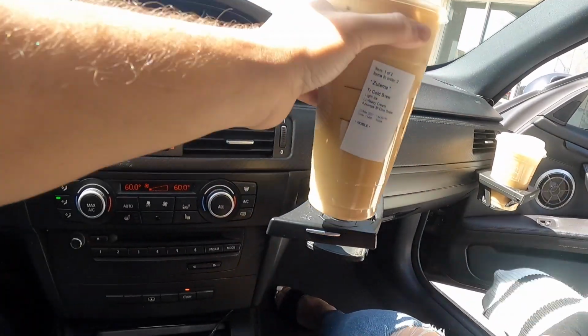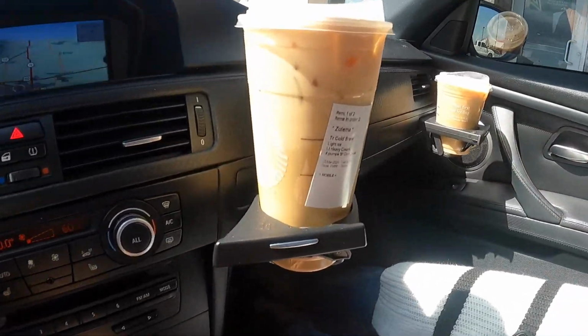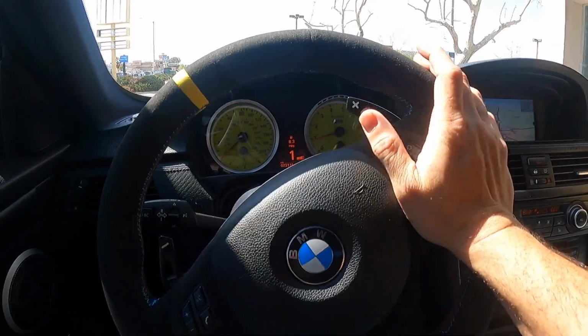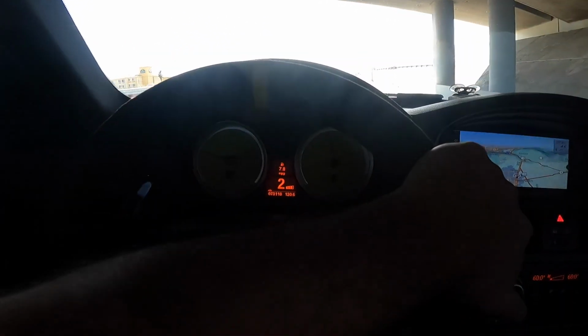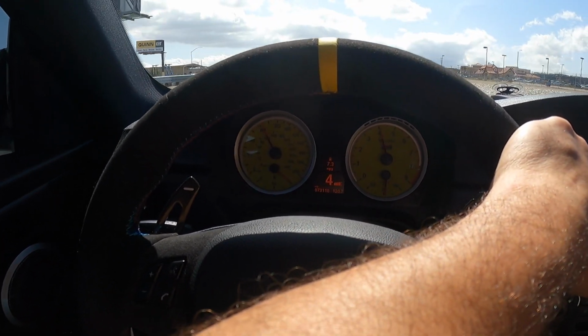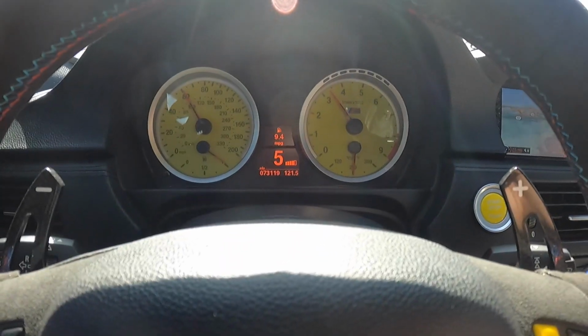These are the infamous cup holders. And as you can see, they're pretty sketch. I think they're cool, but they always break on these cars. Come on, Mazda, speed up!